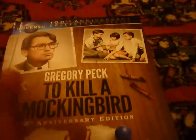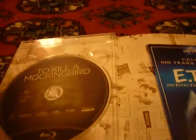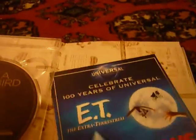I really like the movie. Gregory Peck's performance is great as usual. And the kids who play Scout, Jem, and Dill were really good in their roles. So here's the movie on Blu-ray, and the digital copy pamphlet here: 44 pages of stuff that you can look through. Very interesting. Got some original posters in there.